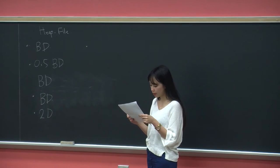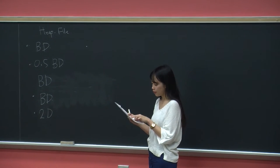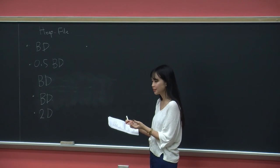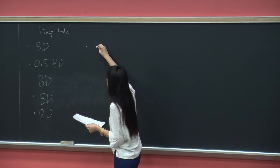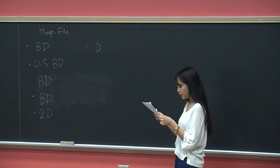So here I said write the page back. It's not a deletion itself, but if you look at just write the page back itself takes cost of D, right? So that blank will be a D. So that's write the page back.